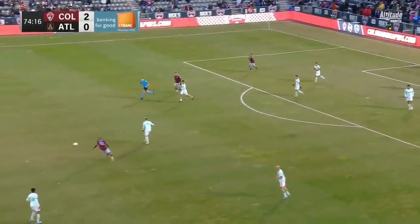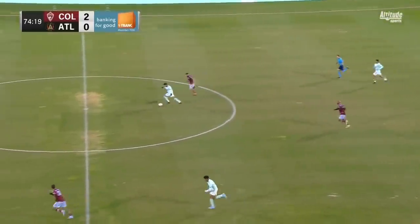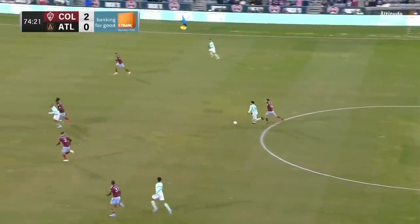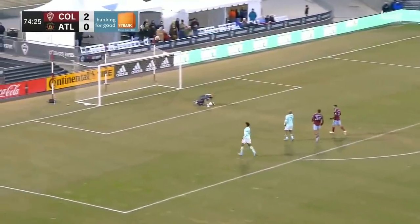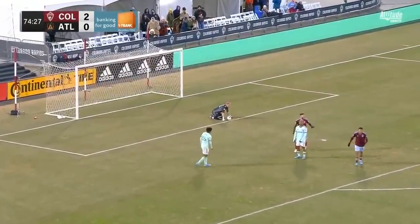It's split two Rapids players. He needs to shoot that far post. There was no one there. He was by himself. For me right there, that's a shot far post. Drive nicely for William Young.